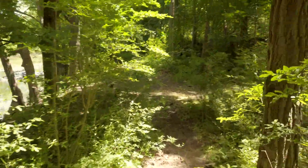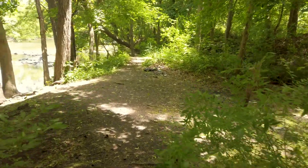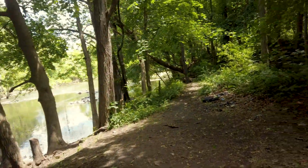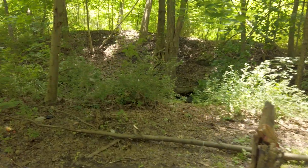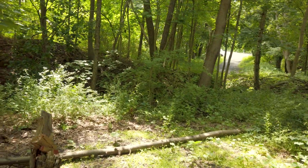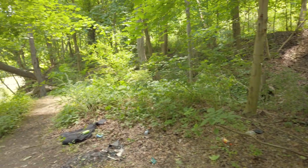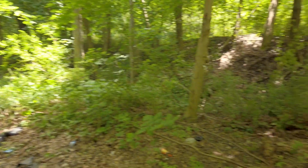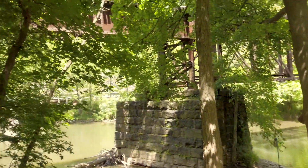And a little path coming through. Lots of trash. There's always trash in these locations. Somebody had made little signs. That's an interesting dirt mound. The canal did run along here. I don't think that's canal though. Not sure. I'd have to look for some stones. Now here's from the other side.